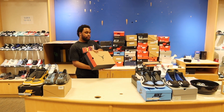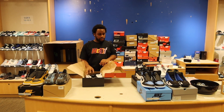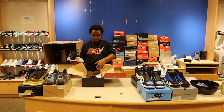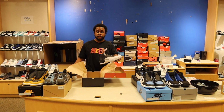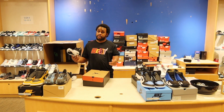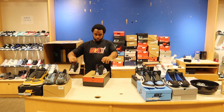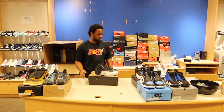Got another straggler here. This one's a size 11. Okay, playoff 12 and 11. So we got a 6 and a 12. So we got a his and hers coming in. They can get some matching shoes if one wears a 6 and one wears an 11. Since these are his and hers, we'll just keep these two together.